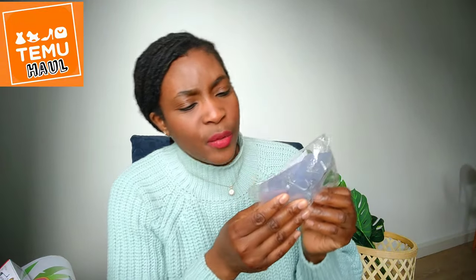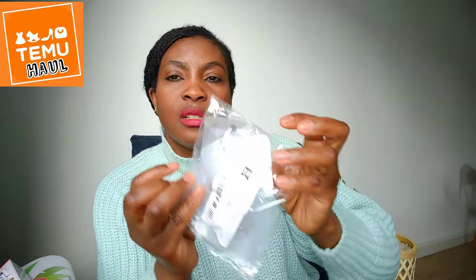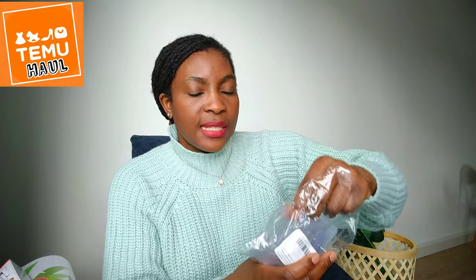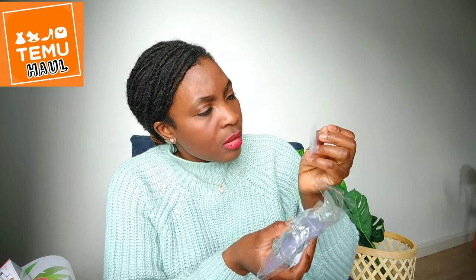We have, what do we call this? It's for hanging stuff on the walls. Let me open it so I'll show you. It's like you place it on the wall and then you can hang something there. It's invisible. You see? For hanging.